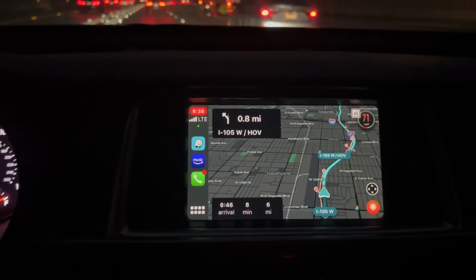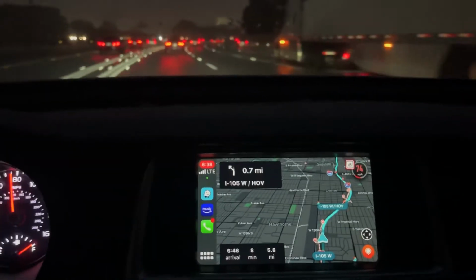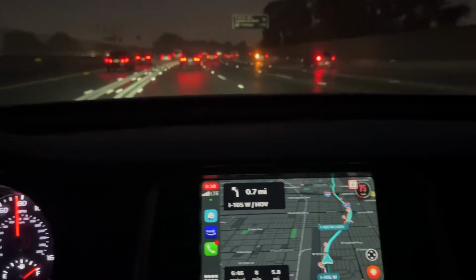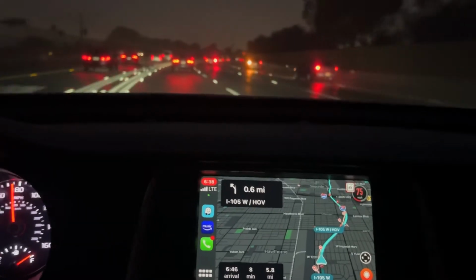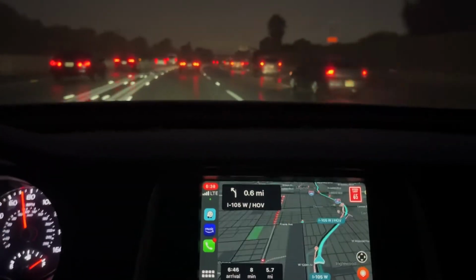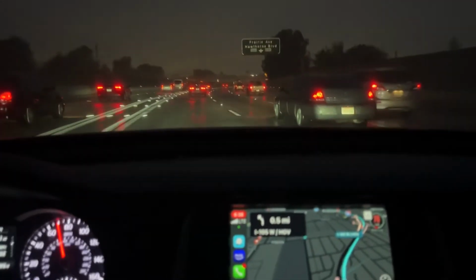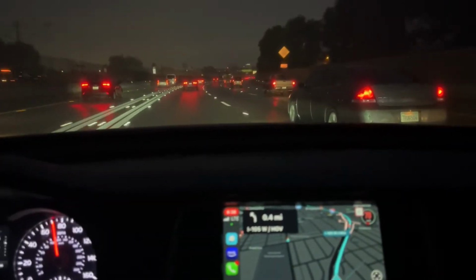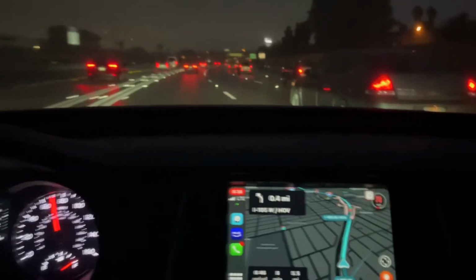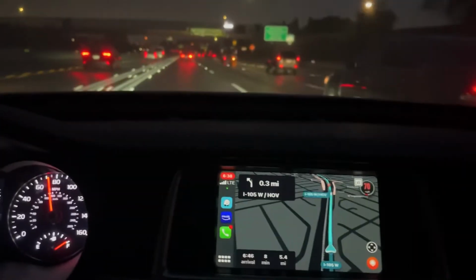And by the way, it's really nice to have Apple CarPlay. Those of you considering a vehicle with Apple CarPlay, yes, it's worth it. If that costs extra, pay for it. It's worth it. If you have an older car and you want to install an aftermarket stereo that has Apple CarPlay, do it. Just do it. You're going to love it.